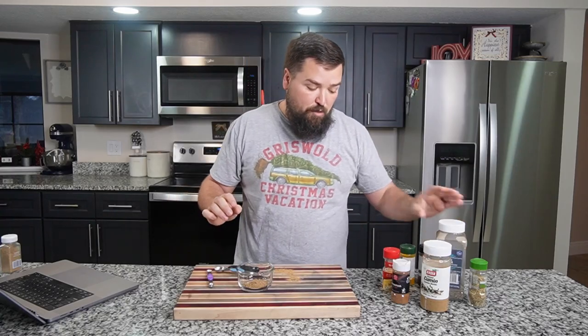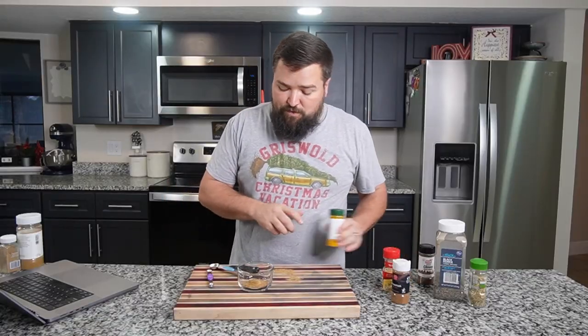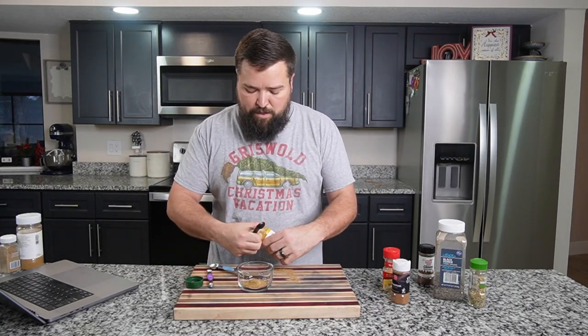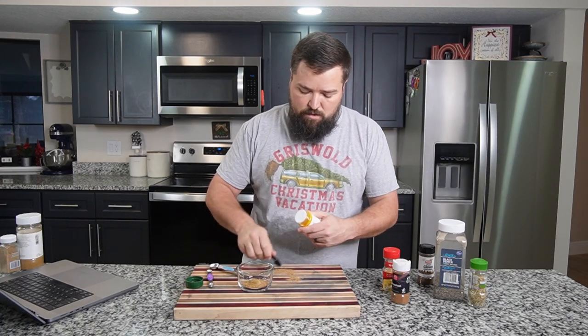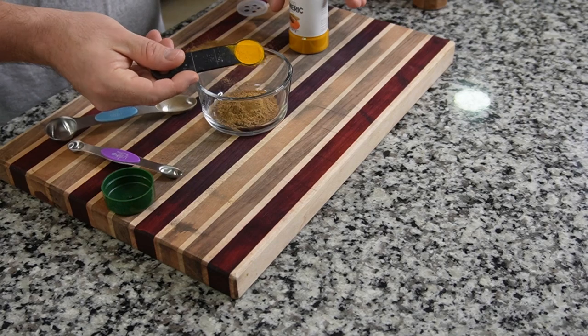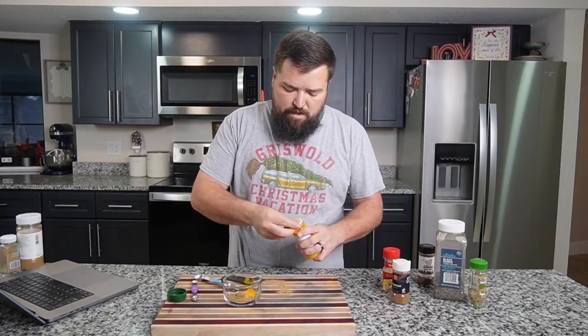And then we're gonna go on to the cumin. And we need 1 teaspoon of cumin. Drop that in there. 1/2 teaspoon of turmeric. I'm not sure how you say this one. Oh, this I had to buy brand new because I didn't have this one. All right, anyway, so 1/2 teaspoon of the turmeric. It's very yellow, huh? It's crazy how yellow. It's like orange almost. Okay, set that aside.